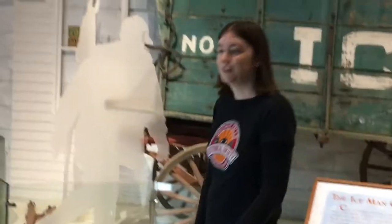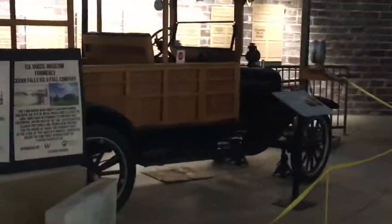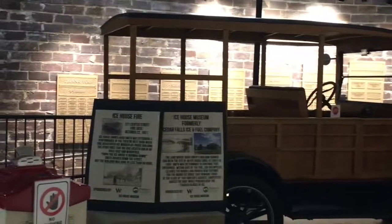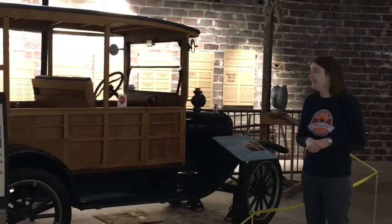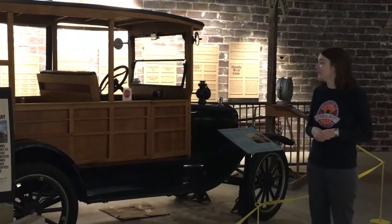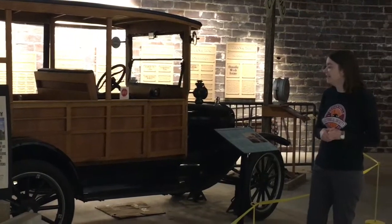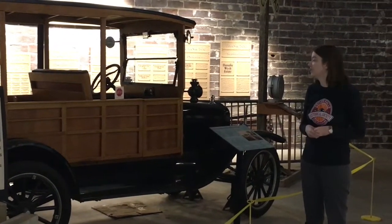We will move on this way. You can see we are going past a hack here. Hacks such as this one were used to carry people and goods to and from the railroad. So the railroad arrived in Cedar Falls in 1861 and was a very important part of the development of this city. And so things could be put in this hack to be moved, including ice, to and from the trains.